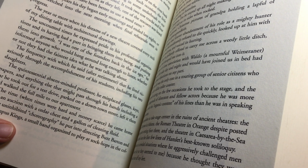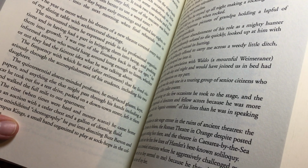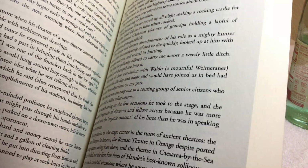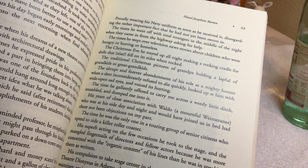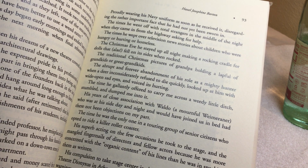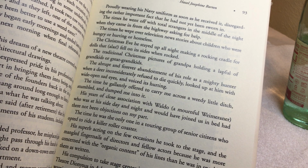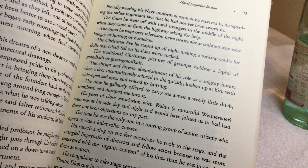The uninhibited choreography he put into directing Buzz Barton and the Campus Kings, a small band organized to play at sock hops in the college gym. Proudly wearing his Navy uniform as soon as he received it, disregarding the rather important fact that he had not yet been sworn in. The times he went off with strangers in the middle of the night when they came in from the highway asking for help.